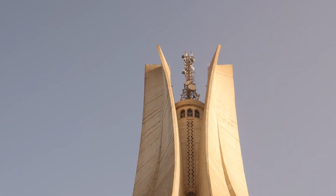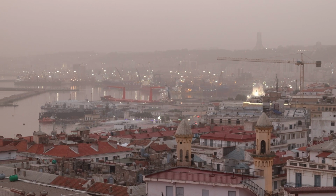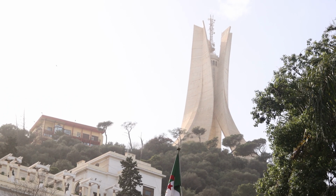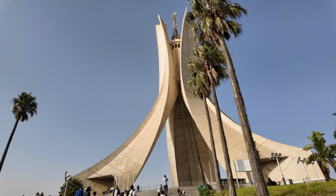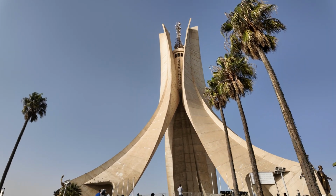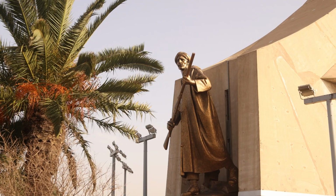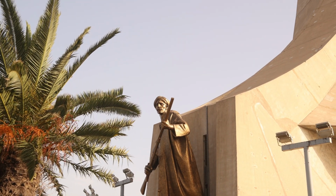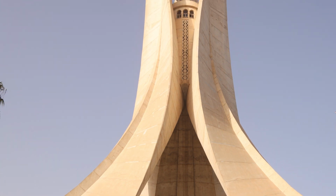So we have just taken that cable car up to the Martyrs Memorial, which is up on this hill here, which was built in 1982 on the 20th year anniversary of Algeria's independence. And there are three of these massive pillars, one for the people of Algeria, one for the army of Algeria, and one for the freedom fighters of Algeria, which all helped fight for the independence of Algeria in 1962.